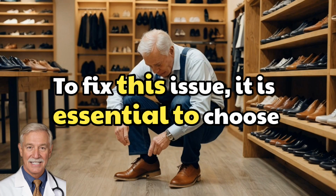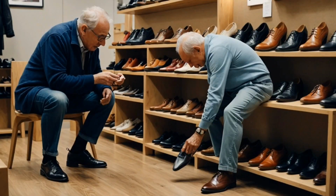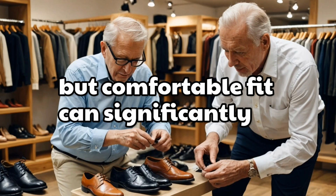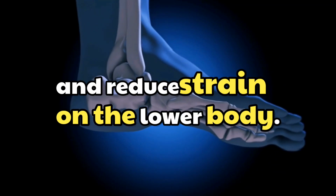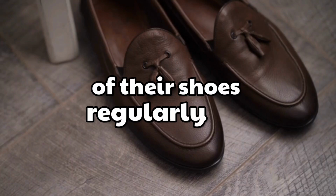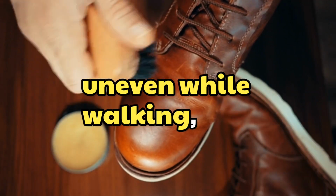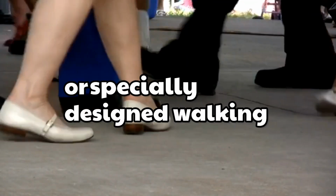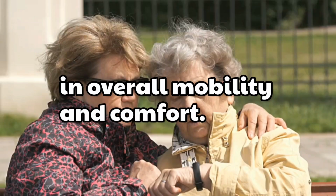To fix this issue, it is essential to choose shoes that provide proper stability and comfort. Footwear with cushioned soles, arch support, and a snug but comfortable fit can significantly improve walking posture and reduce strain on the lower body. Seniors should also check the soles of their shoes regularly. If they are visibly worn down or feel uneven while walking, it is time for a replacement. Opting for orthopedic or specially designed walking shoes can make a big difference in overall mobility and comfort.